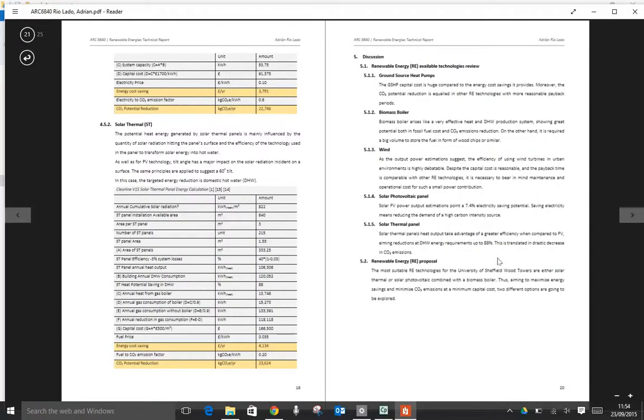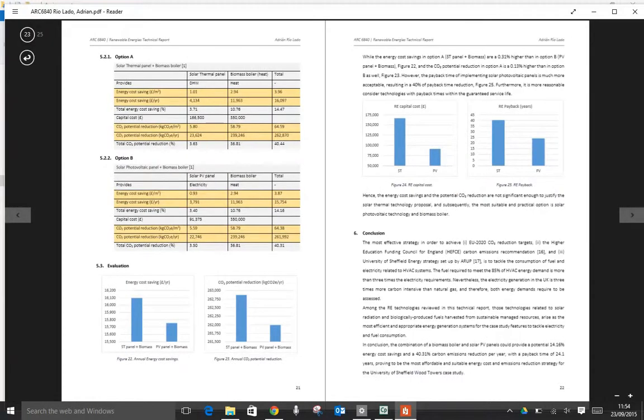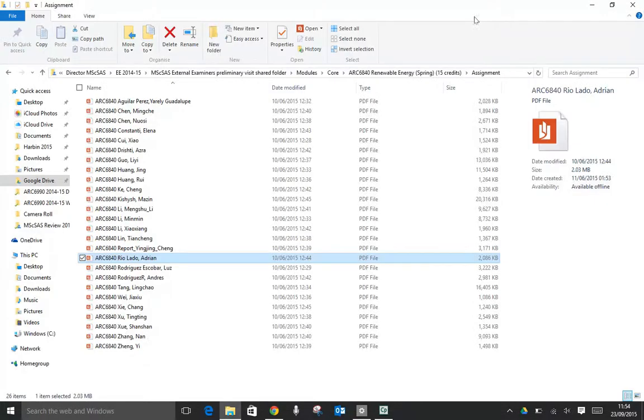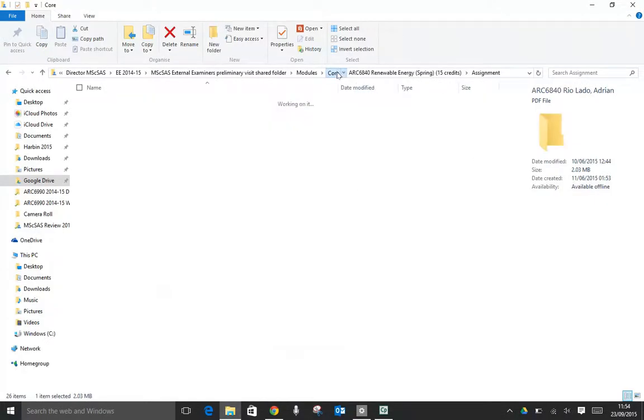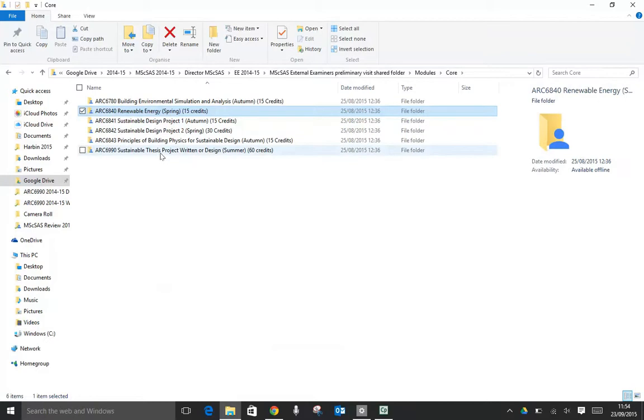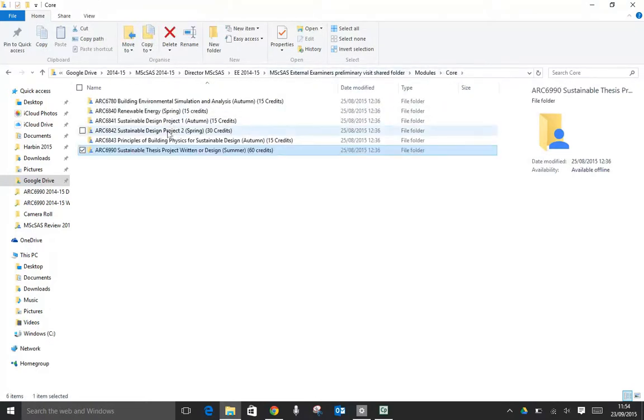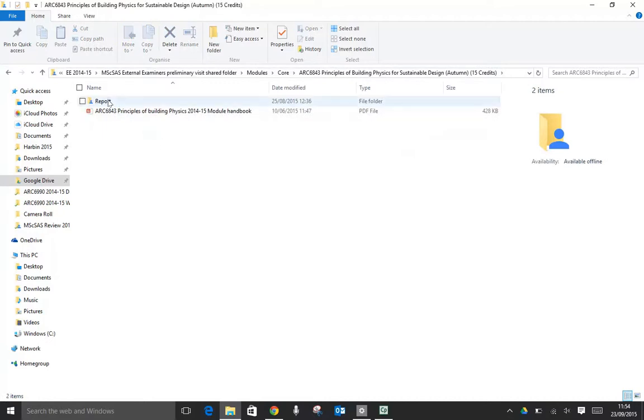There's a cost analysis normally carried out. So again, it's about a sort of 20-page report for a 15 credit module. So that's an example. Let's go. Oh no, sorry. Principles of building physics.